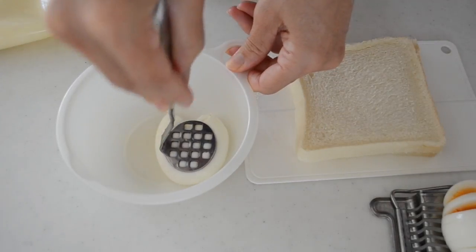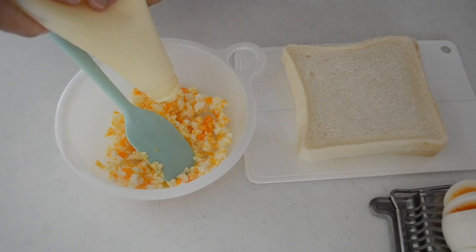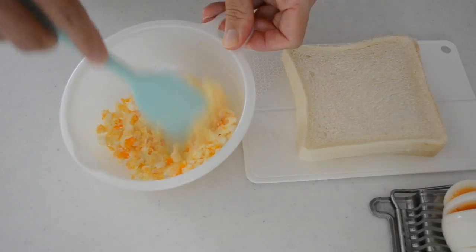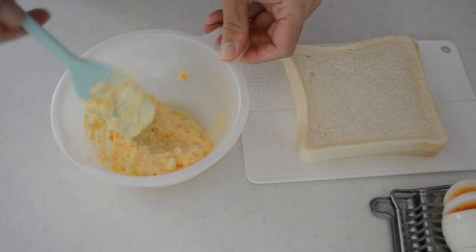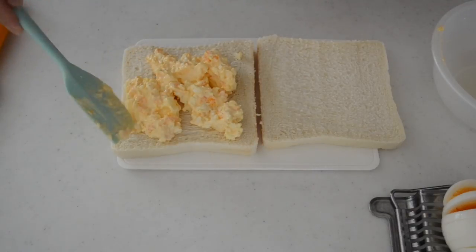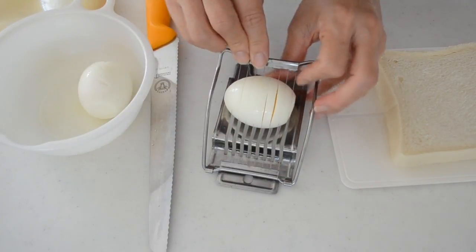Mash 1 boiled egg and add Japanese mayonnaise and salt and pepper. Mix well to make egg salad. Spread over 1 bread and place a sliced boiled egg on top and sandwich with another bread.